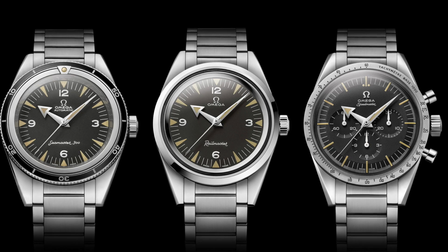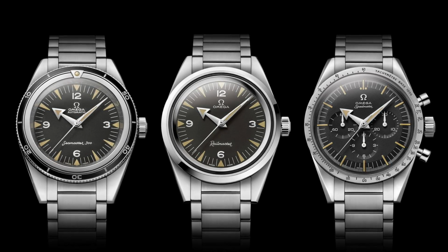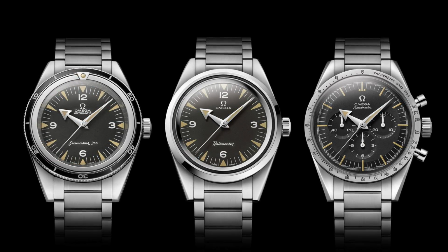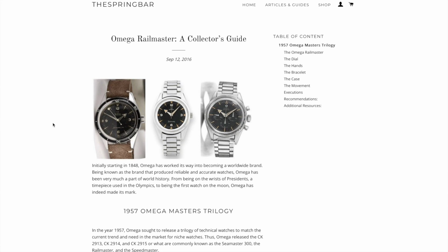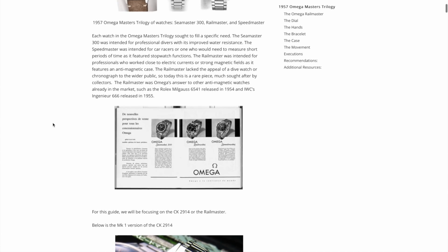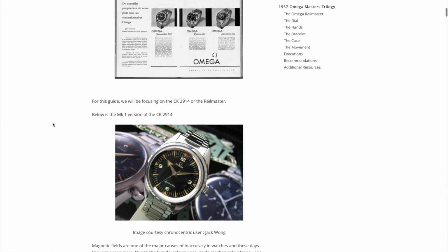Now, in that trilogy we saw a reissue of them all together. When was it? 2017 Baselworld. Now, the Railmaster has a fascinating history, and if I just bring in my iPad here, have a look at this article. Sorry, it's a little bit bright. Let me turn that down. It's on the springbar.com, and it's a collector's guide to the Railmaster.